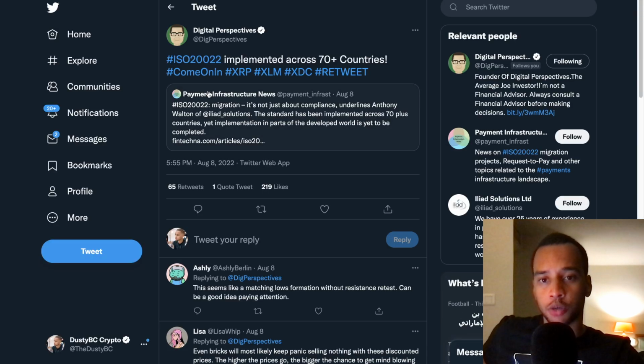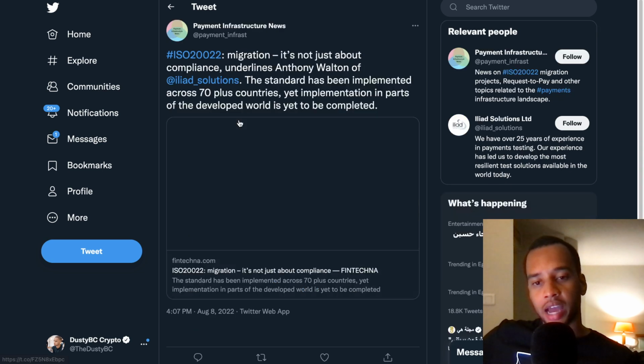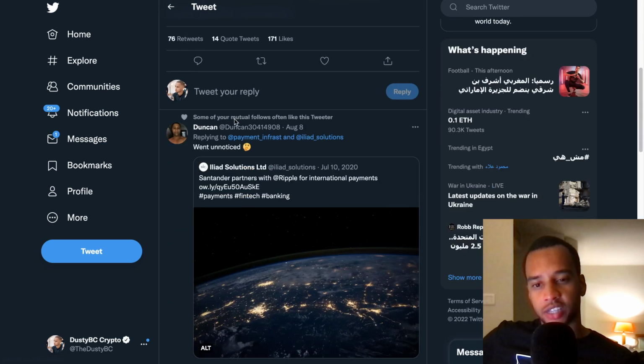But apparently, Digital Perspective shared this. ISO 20022, this new standard, which is coming to Swift in a couple of months, is already implemented across 70 plus countries, apparently. It's not just about compliance, underlines Anthony Walton of Iliad Solutions. The standard has been implemented across 70 plus countries already, yet implementation in parts of the developed world is yet to be completed. Just letting you guys know, right now is pretty early for a lot of this stuff which we are seeing get built, all right? It's happening, but mostly unnoticed.